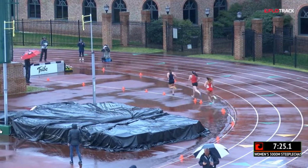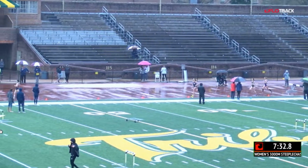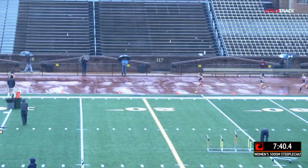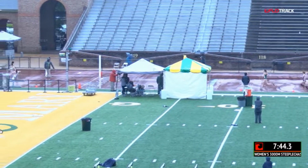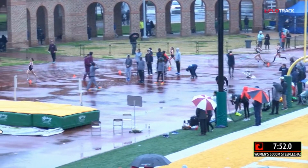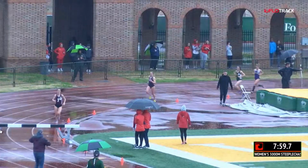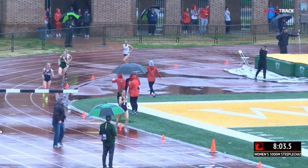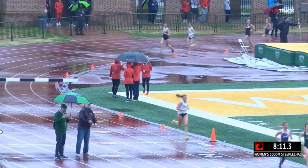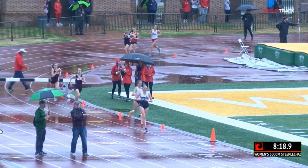The last 30-inch tall barrier in front of her. Up and over, as is Erin Mills from Richmond. At the David Emery Valentine Invitational at BU in February, she ran a 10 flat 3,000 meters. It is Laurel Fisher, still your leader. This is working lap number 6. In second from Richmond, Erin Mills. Both of the ladies are seniors. As we work through lap number 6 of the women's 3,000 steeplechase.